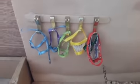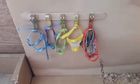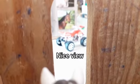Then on the wall here, there's head collars and fly masks and stuff like that. Actually, there's just one fly mask, so I don't think that really counts. Angel also has a big window in her stall that she can look out of. You can see the show barn. Then across from Angel is the first wash stall.